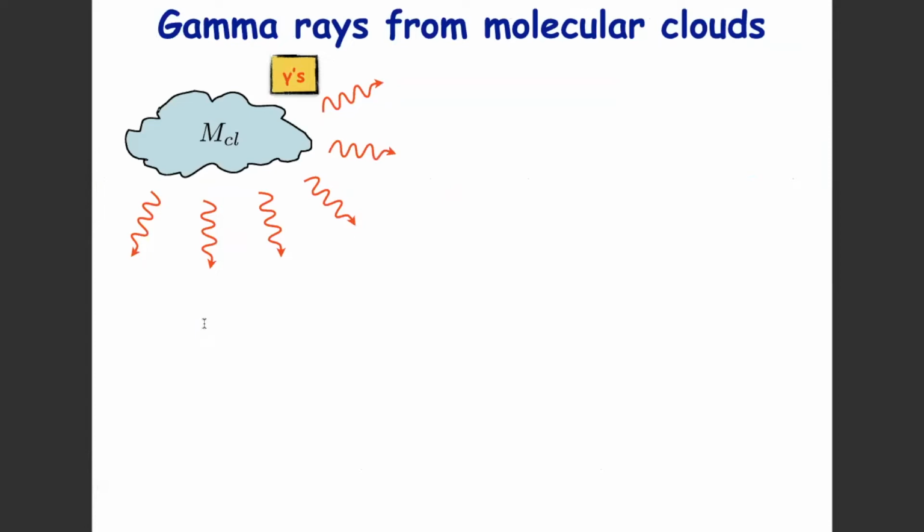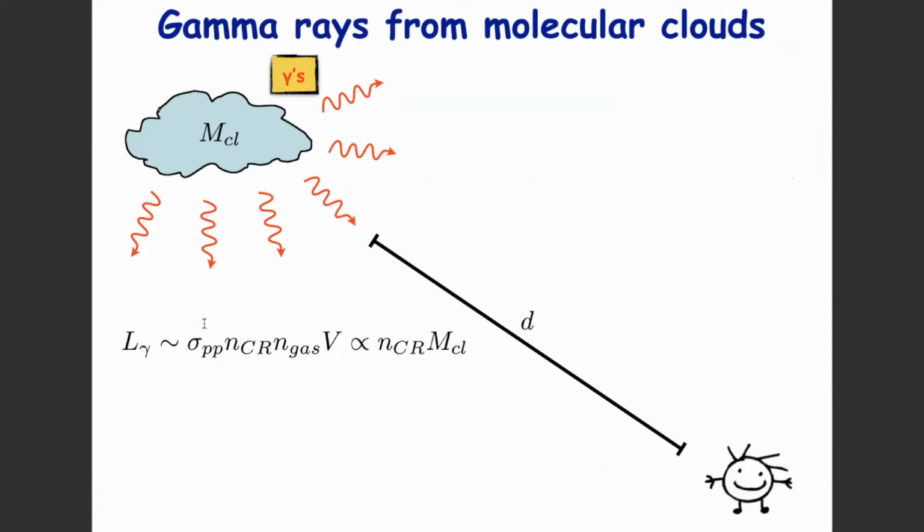Gamma ray astronomy with clouds is very easy, because if you want to observe a cloud in gamma rays, you build a telescope, you observe, and then basically you know that the gamma ray luminosity from the cloud should be the cross-section for proton-proton interactions times how many cosmic rays you have per cubic centimeter, times how many gas particles you have per cubic centimeter, times the volume.